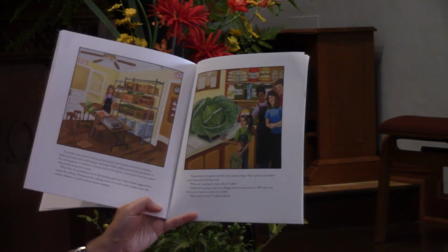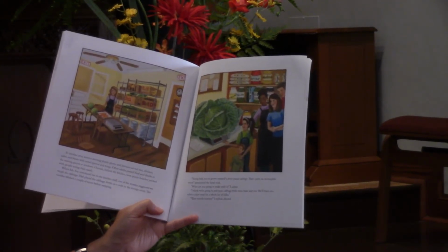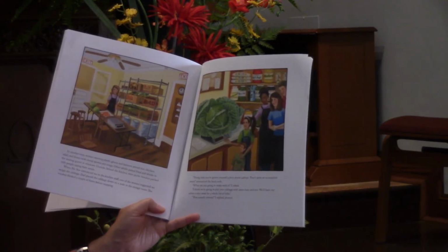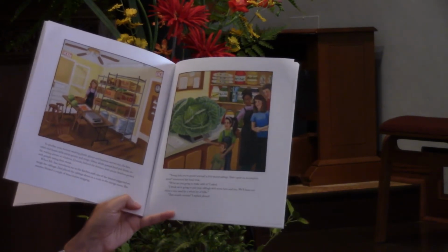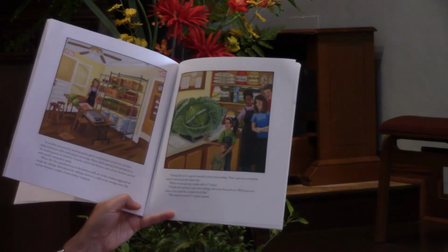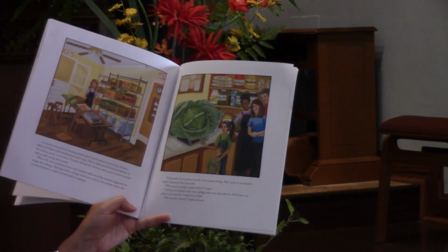When Miss Sue introduced me to the kitchen staff, one of the women suggested we weigh the cabbage. Dad placed the cabbage down on a scale in the storage room. The number blinked a couple of times before stopping. "Young lady, you've grown yourself a 40-pound cabbage. That's quite an accomplishment," announced the head cook.